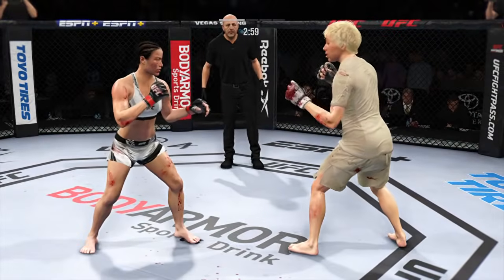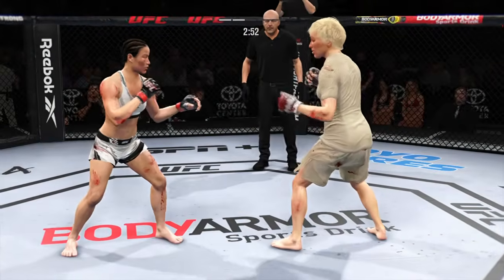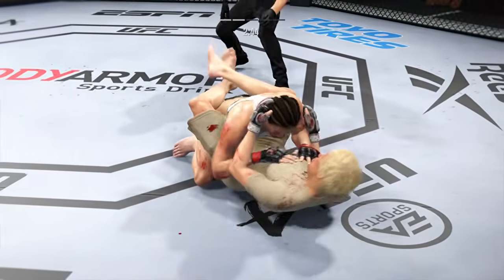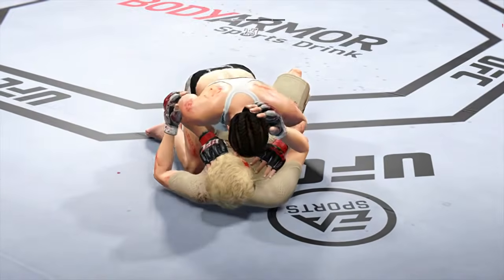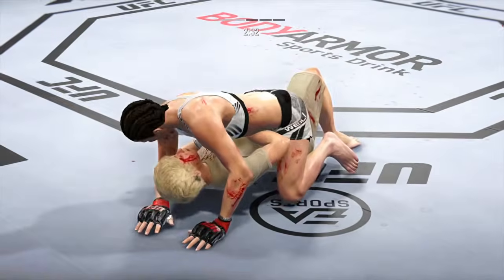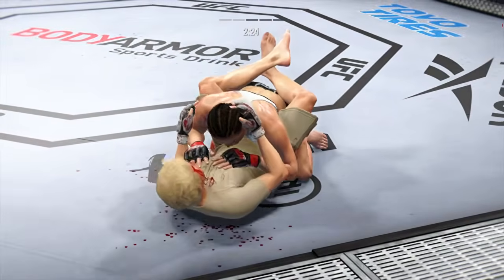Three minutes to go. Very nice leg kick there by Jean. Well, she has certainly picked up the pace here in the round, and finally she gets the takedown. She stayed committed. At some point, she knew she was going to be able to get this fight into her wheelhouse on the canvas. Now let's see what she can do with it. Oh, right in the mouth. All right, half guard position for her here, and this is a spot where we've seen her have a lot of wild success in previous fights.